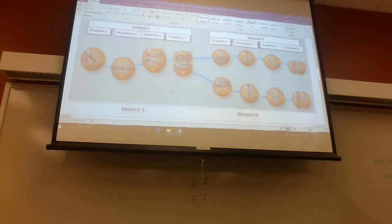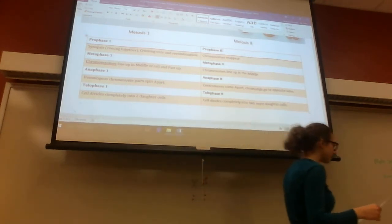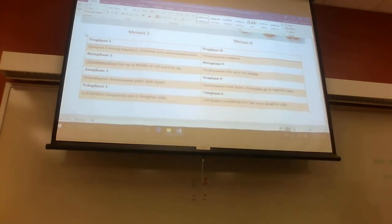So I'm going to scroll down to the little definitions. And you can look at your picture, but for prophase 1, the chromosomes come together, cross over, and they recombine. And this is just a short summary. I don't know which ones you guys have to fill out. For metaphase 1, chromosomes line up in the middle of the cell, so middle, metaphase, and that's where they pair up. So they line up in the middle, they pair up, they kind of exchange.